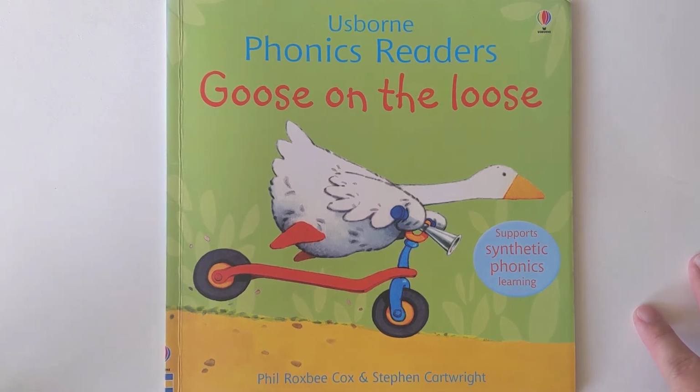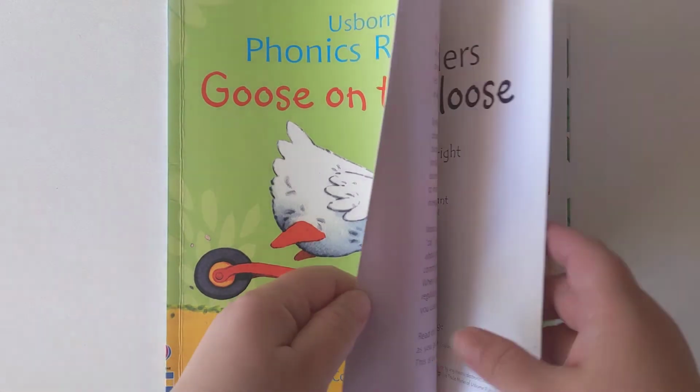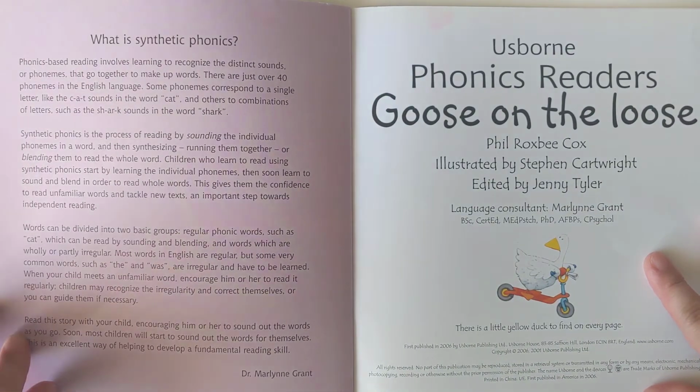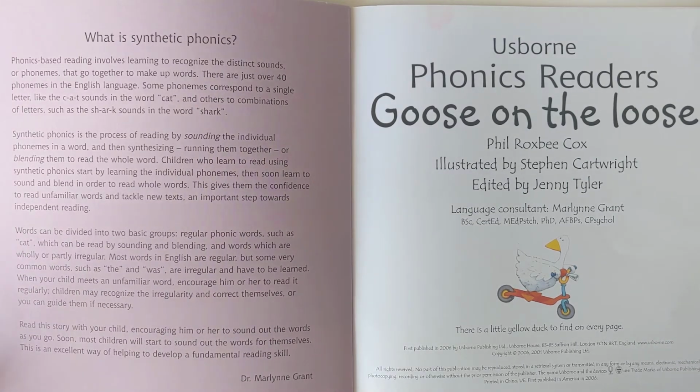So here we go, another Osborne Phonics Reader, entitled Goose on the Loose. Supporting Synthetic Phonics Learning by Phil Roxby Cox and Stephen Cartwright. Just like the other one we read, we've got information here about what synthetic phonics means, according to Dr. Grant. So if you'd like to read more, just pause the video and by all means read during your free time.